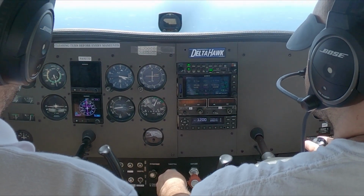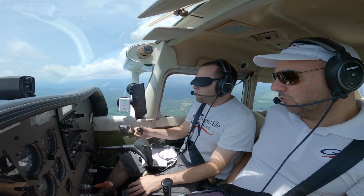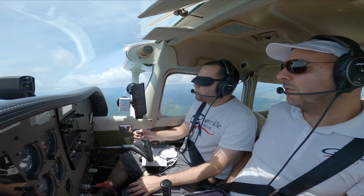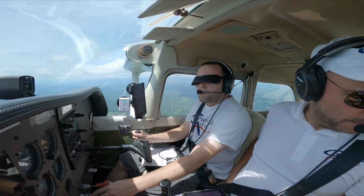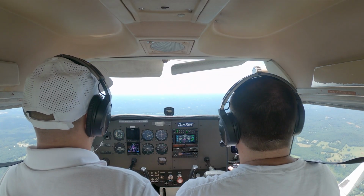Pickens traffic. Traffic on the RNAV. Where you at? 9.5 miles. We're about 4 miles northwest of the airport. We'll be departing back to Greenville, Cessna 167 at Pickens. Pickens County traffic, we are just crossing over Kurum, about 8 to 10 miles on the RNAV runway 23. Pickens County traffic, Skyhawk 912 Juliet Romeo is turning left base, runway 23.